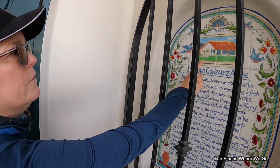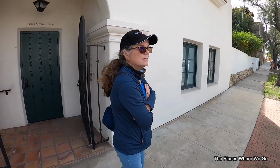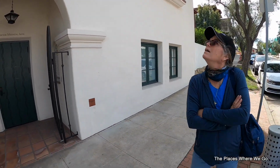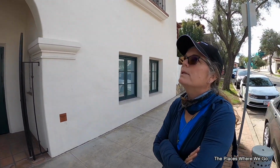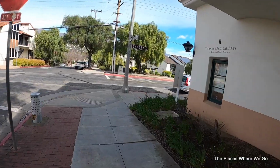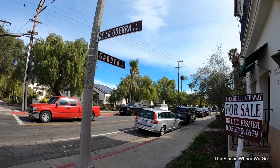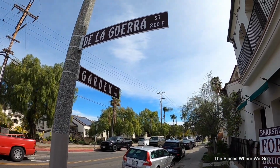It was around for 75 years, but then they took it down. Here's an actual little picture of it. So it used to be on this site. Now they've got something else built up, but I don't know if they moved the foundation somewhere else or they just built on top of it. This location is at the corner of De La Guerra and Garden Street.